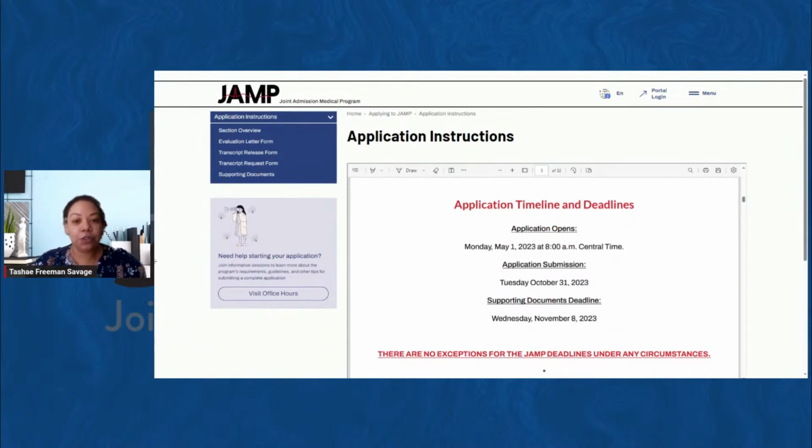For this program, we do have quite an extensive application, so I do advise you to start the process as soon as you can if you are interested in submitting an application for our upcoming cohort, because there are pieces of the application that need to be turned in at certain times. If you look at the screen, we have an outline of our application timeline. The application opened this year on May 1st at 8 a.m., and the application deadline is right around the corner. We're a little bit less than 2 weeks out. That is Tuesday, October 31st at 5 p.m. Central Time.